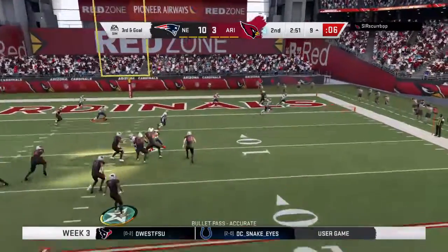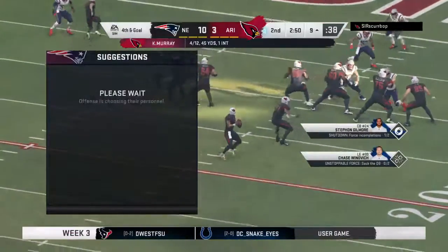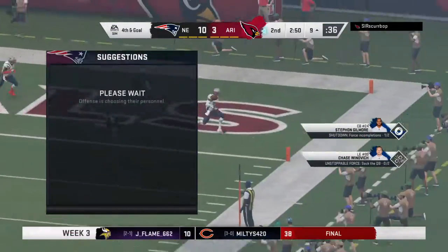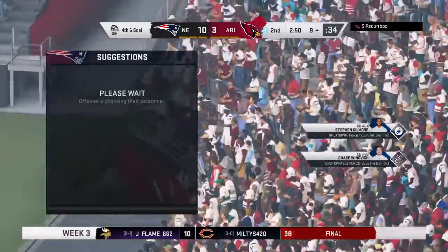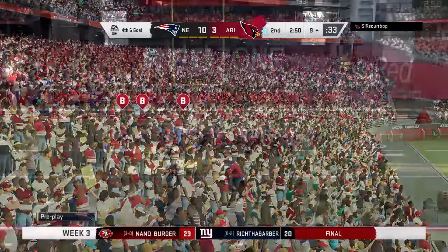Murray now, 3rd and goal. Toward the end zone, but that's going to wind up incomplete. Let's give this defense some credit now. They let the guys get downfield, but when push came to shove, they stood their ground, and now they'll likely force a field goal attempt.